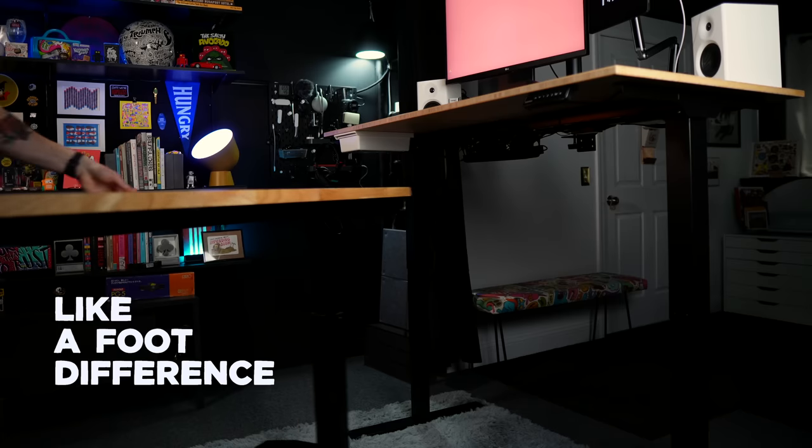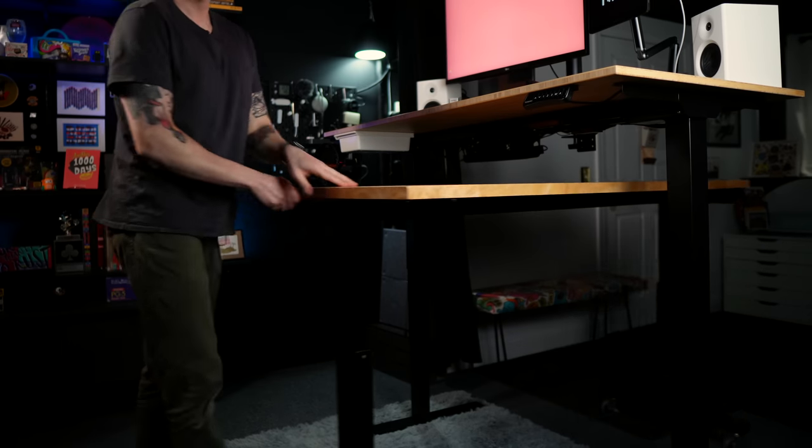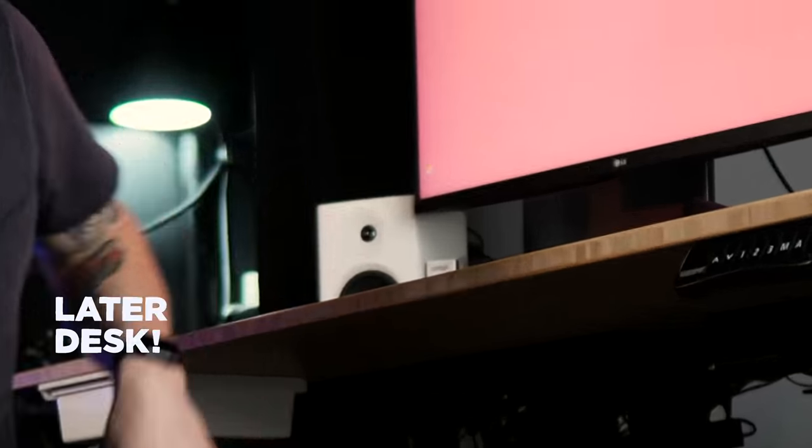Let's see how high this thing can go. That's like a foot difference. Let me just move this Husky desk out of here. Later, desk. Ridiculous.